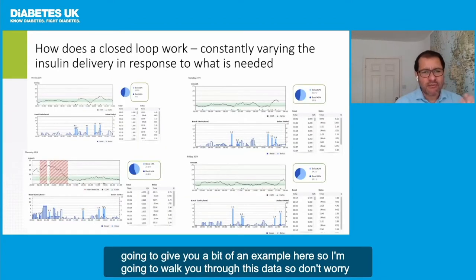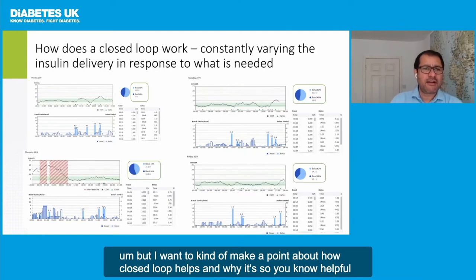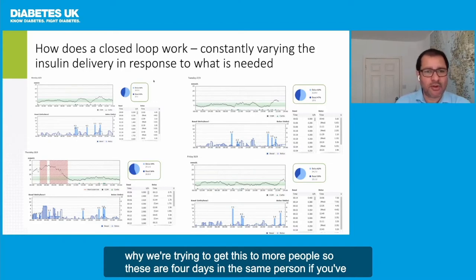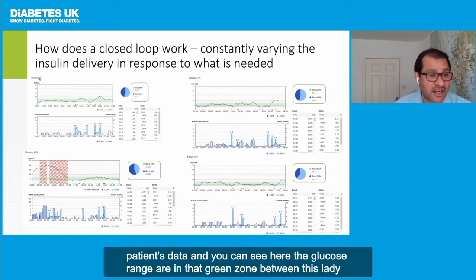So just to show you, I'm going to give you a bit of an example here. I'm going to walk you through these data, so don't worry. But I want to make a point about how closed loop helps and why it's so helpful, and why we're trying to get this to more people. So these are 4 days in the same person. If you go to the top left, that's Monday, the 26th of September. I've just pulled this off a patient's data.